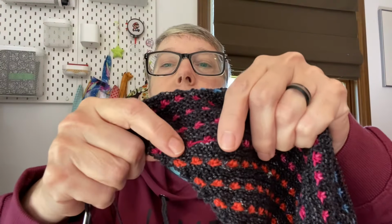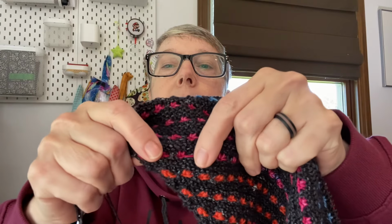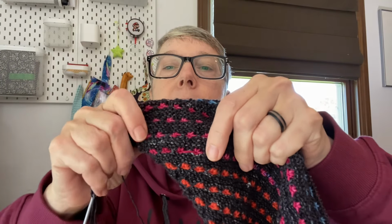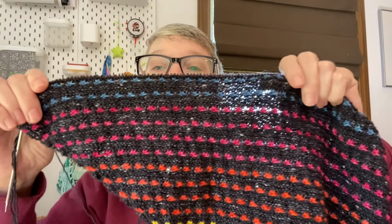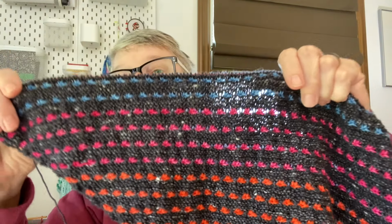You can see my mistake. Let's see, I have to struggle to find it. There it is right there, where there's a strand of the contrast color across the front of a stitch instead of in back. I think I'll just do a little duplicate stitch of this black to cover that up. But yeah, really, really happy with this.